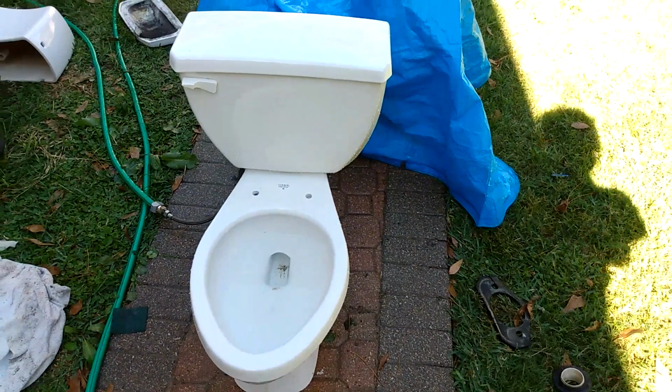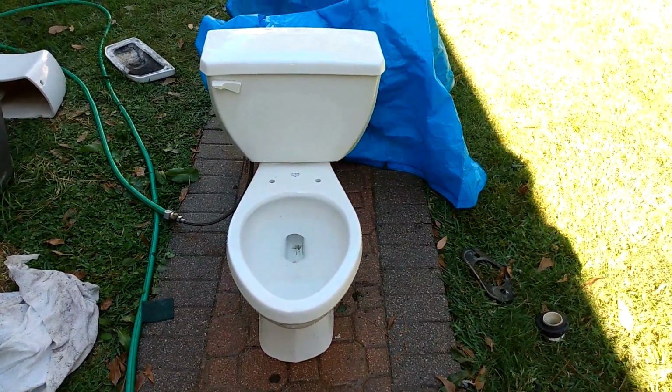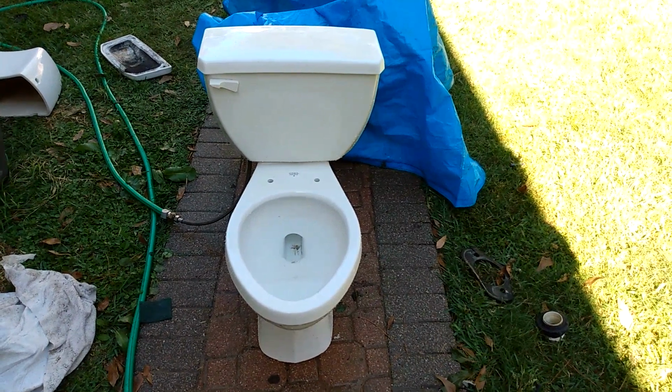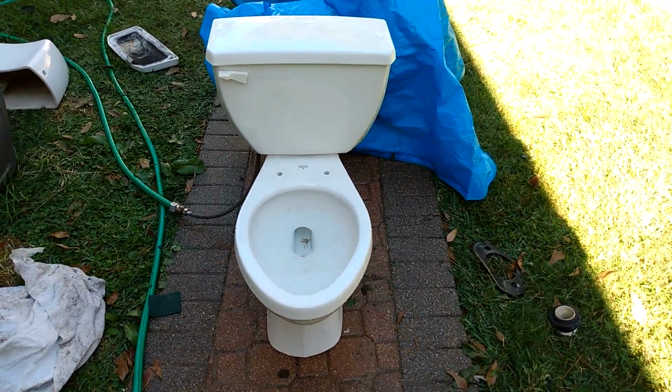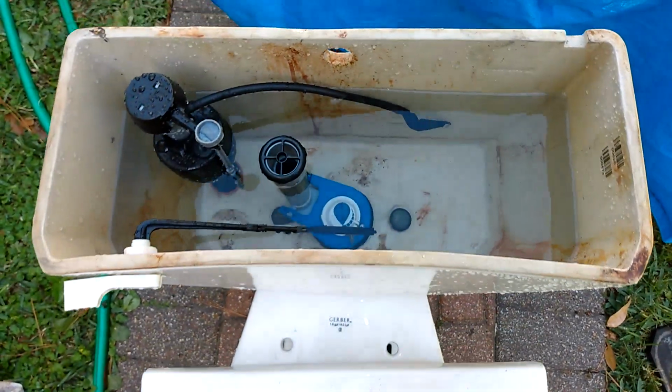The person I got this from did not give me a reason why they replaced it. And the reason is because of probably one of the biggest failures of a toilet repair I've ever seen. So keep in mind, this is a pressure assist toilet.